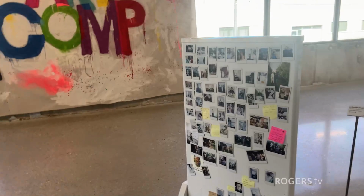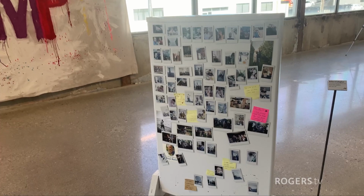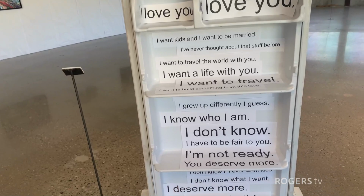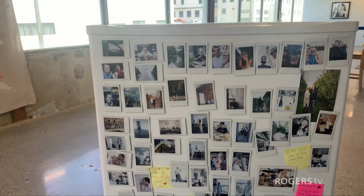Here, of course, is a fridge door, which I originally thought was about making the ordinary beautiful. But when I took some time to see what it's about, it's a journey of a relationship. Something Isn't Beautiful Because It Lasts is the name of the piece. When you look through it, it's obviously people coming together. I love you, I want to travel, I want kids, I don't know who I am, I don't know what I want, I deserve more. The fridge door, the front piece, explains all that in terms of the photos.